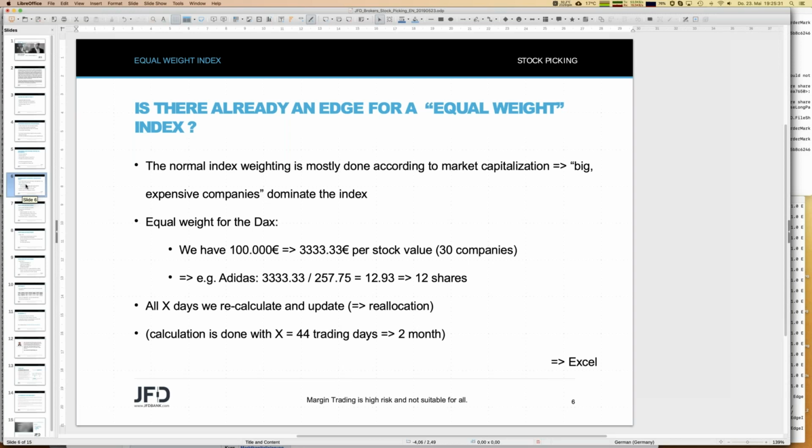And of course, if I have now additional money, since I clear my account totally at that process, after the first round, I might have 101,000 euro. Of course, I take that 101 and do that procedure of reallocation once again. Let's have a view on what finally results if we do that update process every 44 days with our equal weight, so to say, index. But nevertheless, still we don't buy the index. What we buy is real shares. So we are already within the game of physical stock trading.